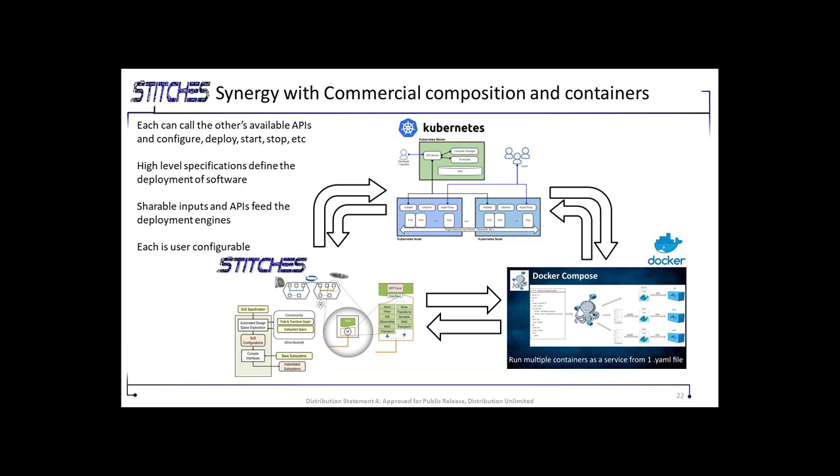Hi, Rev. This is Dr. Joe Mottola. We interacted about a year ago, and my question is related. At that time, going from an ICD to a spec in the Stitches language was a lot of work, and there weren't many tools. It looks like you've streamlined that. Could you say a little bit about how that tool chain fits in here with cloud virtual machines and so forth?